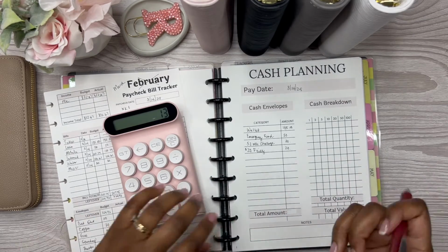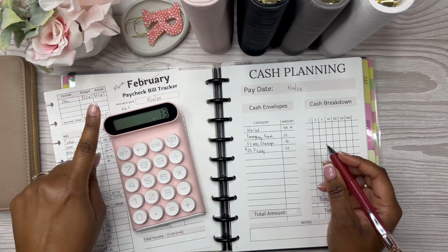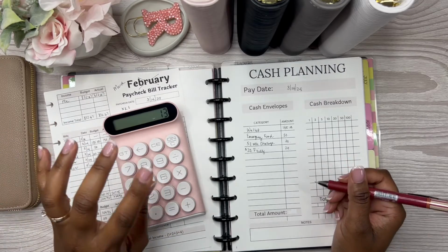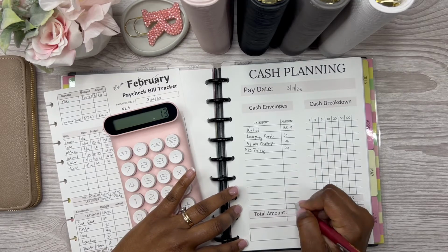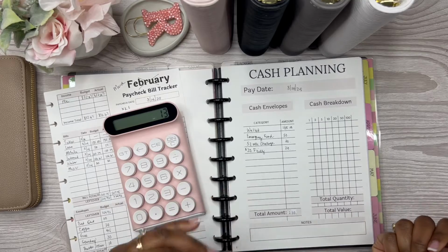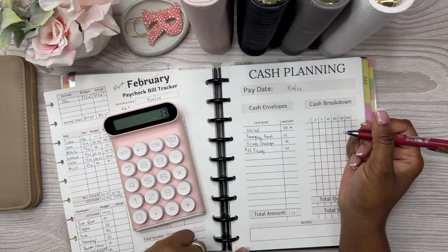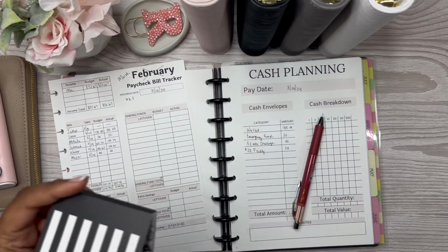So actually, this video is checking in from week 2, cash planning. I'm looking at my paycheck bill tracker. So 235. Okay. So let's look at the cash breakdown. Let me see, y'all, because I don't have my sheet with me that I gave to the teller.